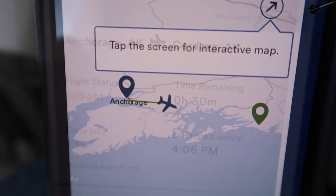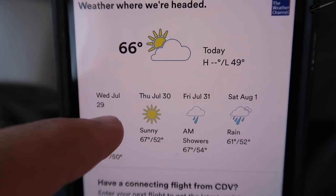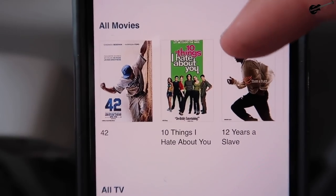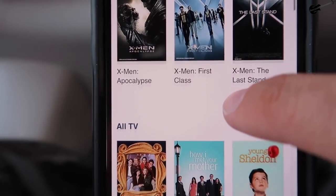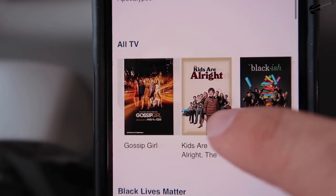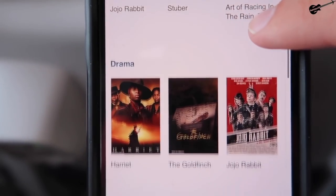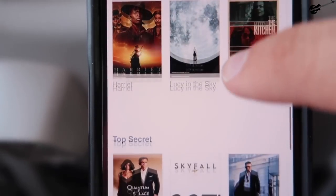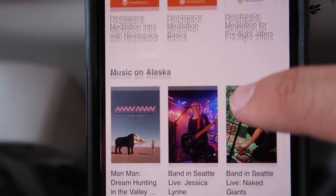And obviously my favorite is the flight map, which also includes information and weather, which you can see it started to rain again in a couple days. There are a ton of movies on board, and not as much TV shows, but still a good amount of TV shows as well. Below that you can find kids genres and games and lots of other subgenres of movies and TV shows if you have a specific choice.